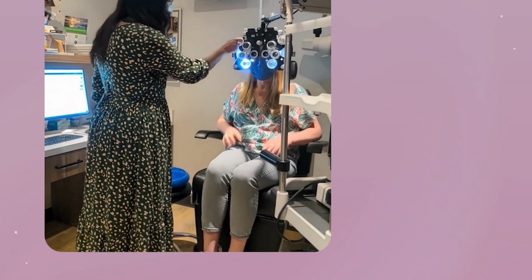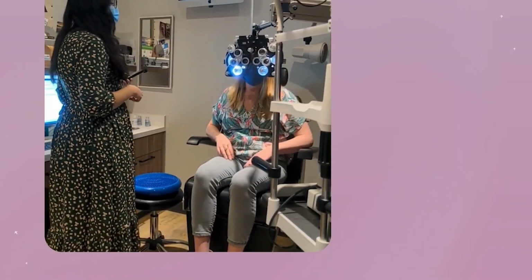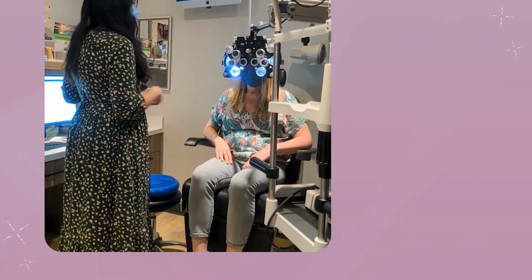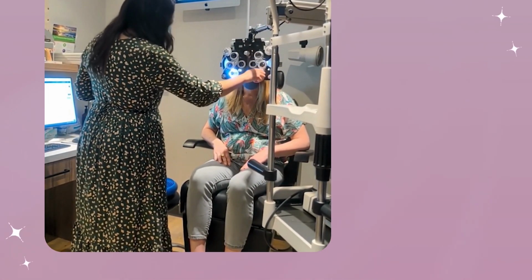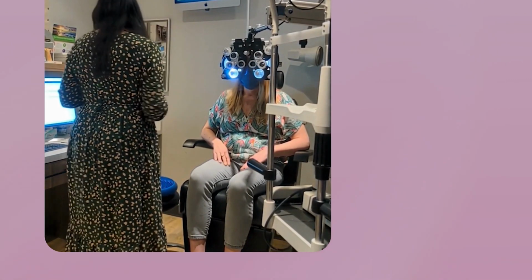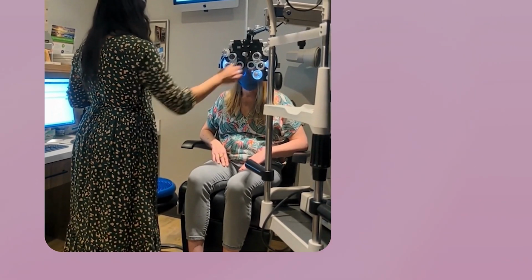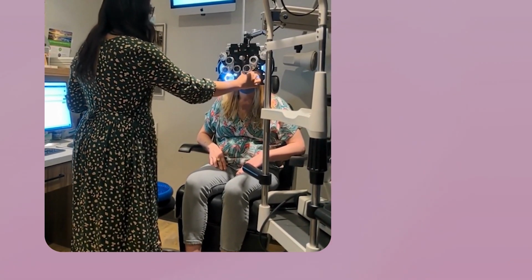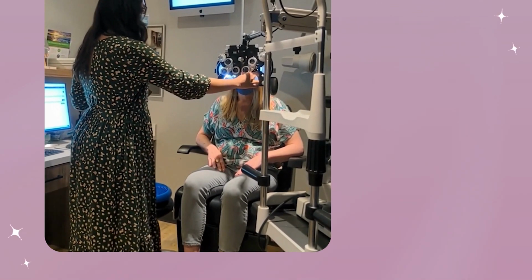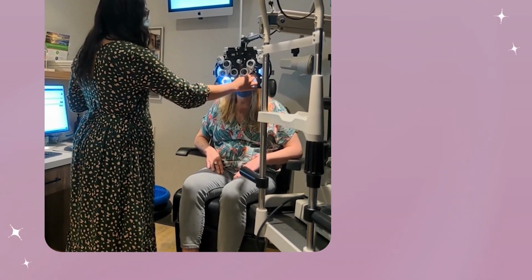I'm moving over to your left side. We're going to do the exact same thing. Would you be able to read any of these letters right about here? NGBZO. Good. Large letters. Do you prefer lens number 1? 2, almost the same. 1, and that's 2. 2 better. TVLFA.